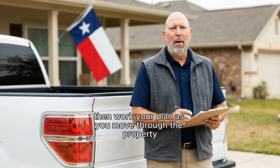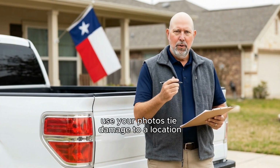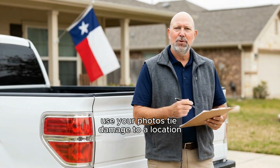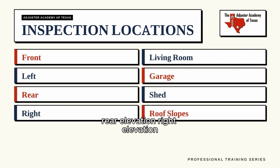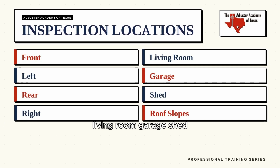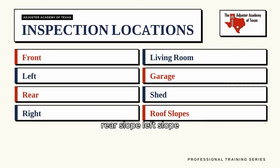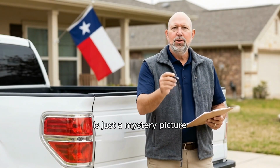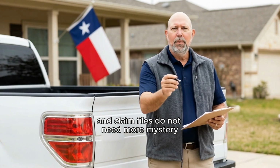As you move through the property, document what you find. Use your notes. Use your photos. Tie damage to a location. Front elevation, left elevation, rear elevation, right elevation, living room, garage, shed, front slope, right slope, rear slope, left slope. Location matters. A close-up photo without location is just a mystery picture. And claim files do not need more mystery.